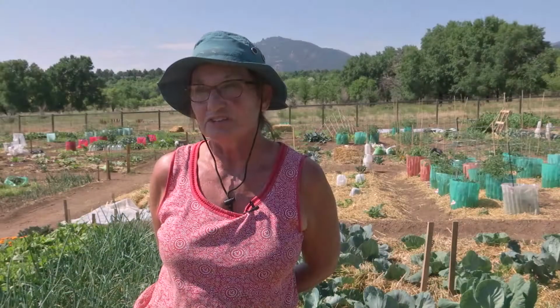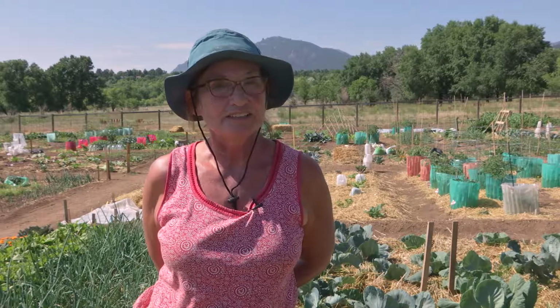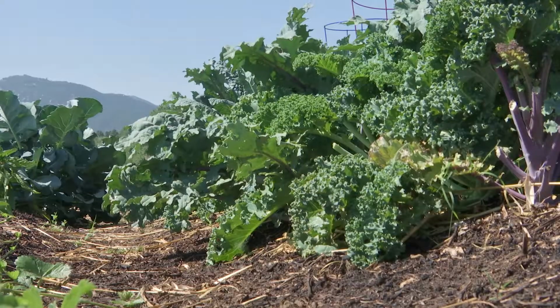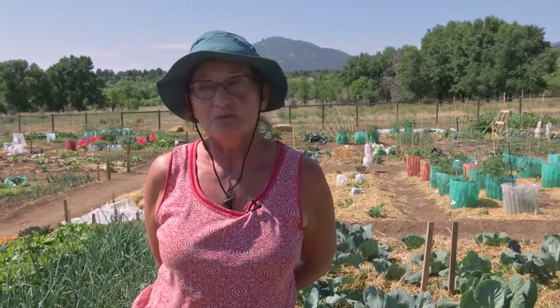We've got a couple new gardeners we're mentoring right now because they've gardened in other states, and gardening in Colorado is a little bit different. We want our new gardeners to be very successful so they'll come back and really enjoy gardening. So we mentor our new gardeners and help them along the way.